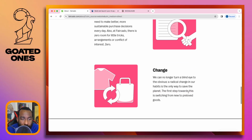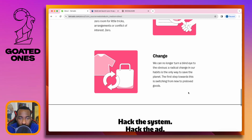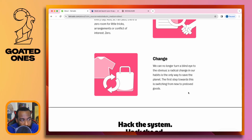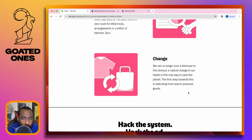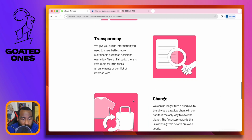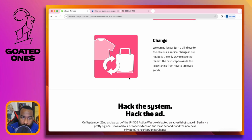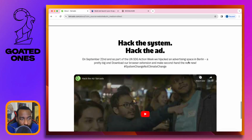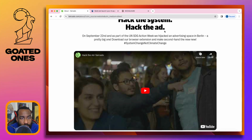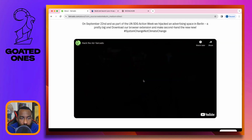Engagement, transparency, change. I think these pages are very important. I think a lot of startups don't really have a purpose. They don't have anything driving them to do these things. And even though sometimes people post generic things here, if it's clear through the mission and how they represent themselves that they actually do care, that does make a big difference. So this is interesting. We hijacked an advertising space in Berlin, a pretty big one. Okay.